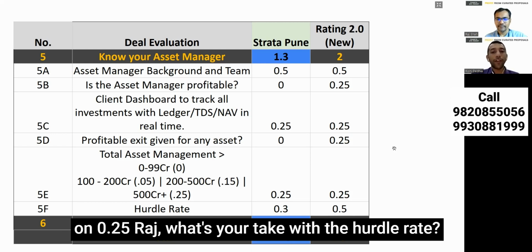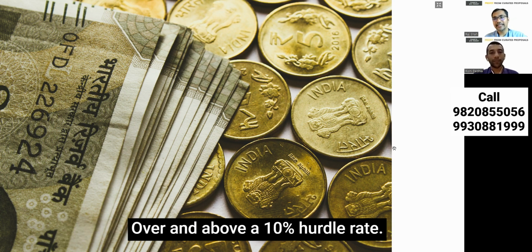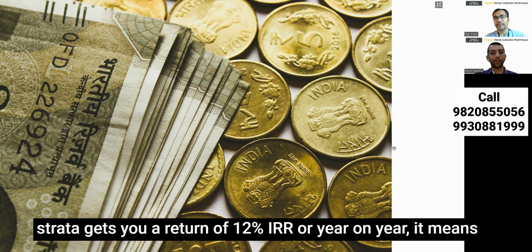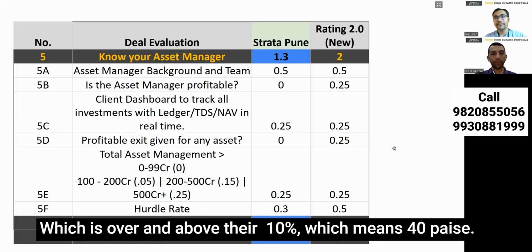Raj, what's your take on the hurdle rate? So Strata is charging 20% as their performance fee over and above a 10% hurdle rate. It means that if you have invested 100 rupees and Strata gets you a return of 12% IRR year on year, they're going to charge you 20% on the 2 rupees, which is over and above their 10%, which means 40 paise.